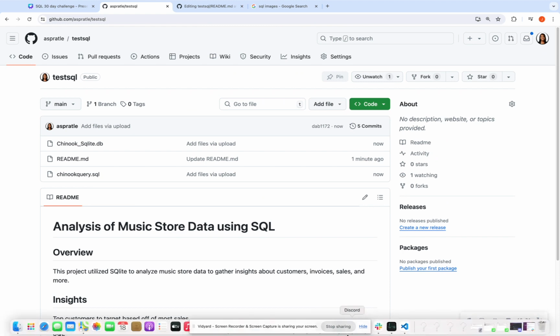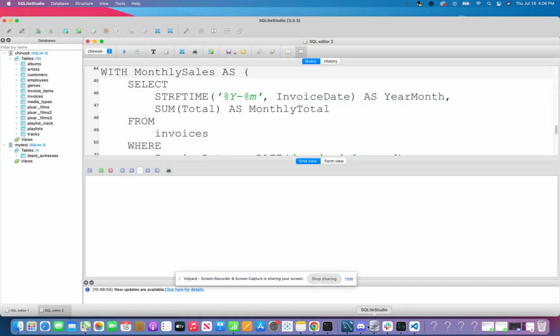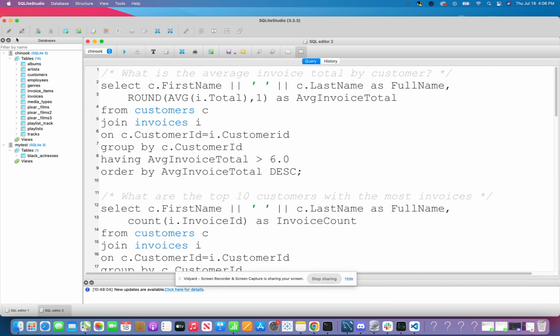If you don't know how to get started with that, make sure you're in SQLite Studio. Make sure in SQLite Studio that you click save. So you want to do save as and actually save this as a .sql file. And then you can upload that on GitHub.